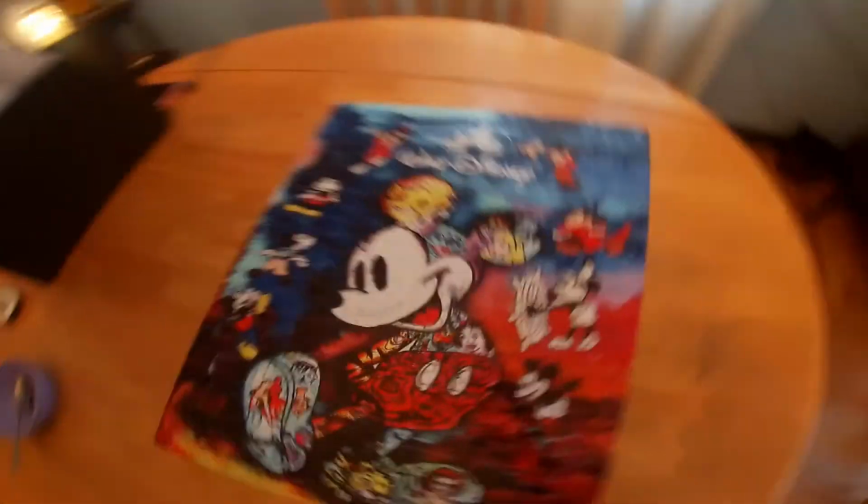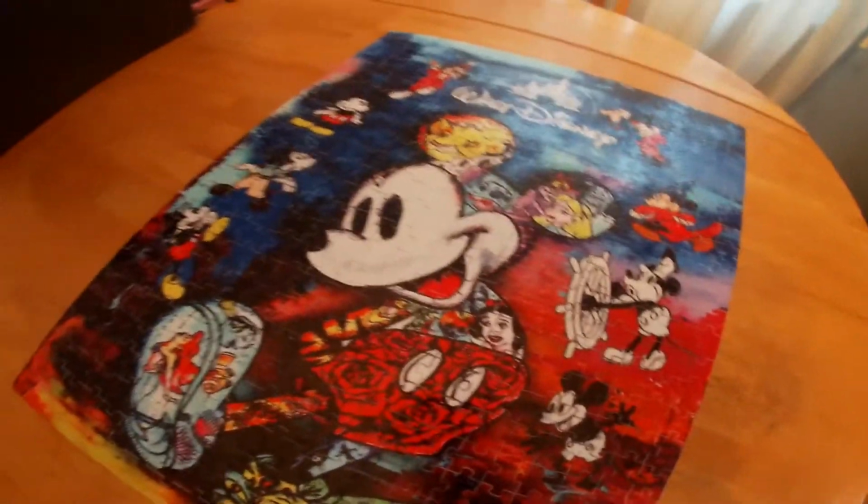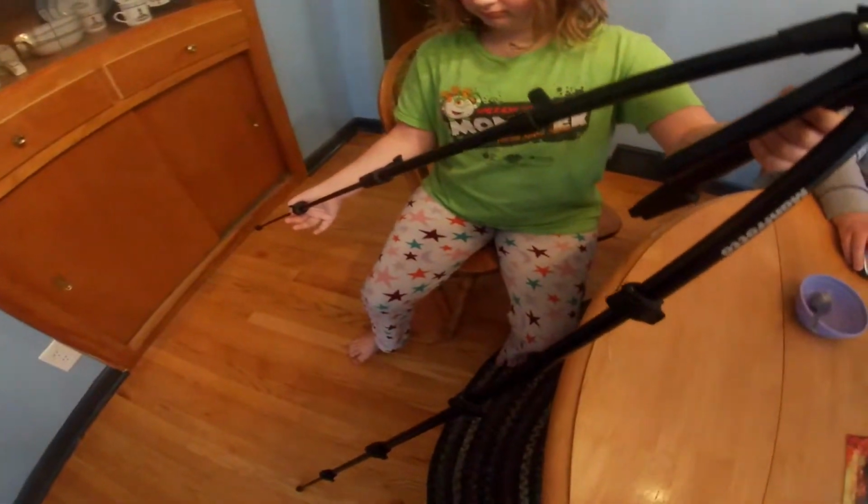Snow White, Tigger, I think. Stitch, Simba, Alice, I think that's Genie. Cheshire Cat and Mickey Mouse. The impossible Mickey puzzle.